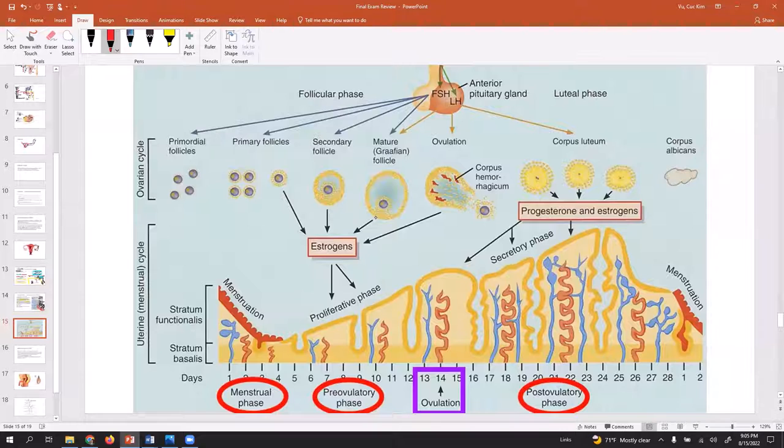So estrogen is going to lead to the proliferative phase. It's going to start to form the stratum functionalis, and progesterone and estrogen is what keeps it thick. What makes it thick. And that's pretty much it in terms of the uterine cycle, or the changes in the uterus.